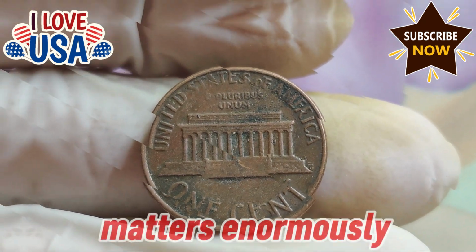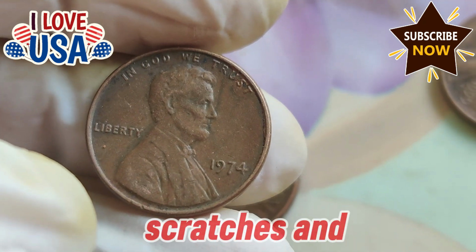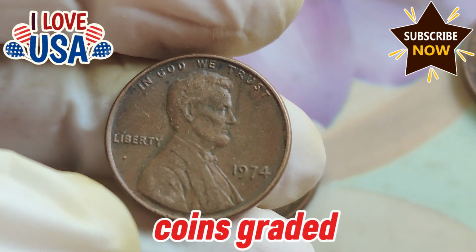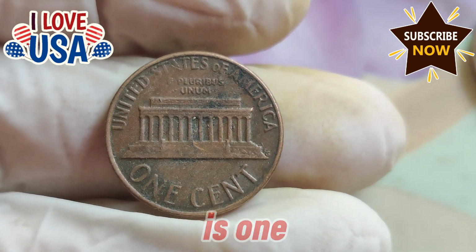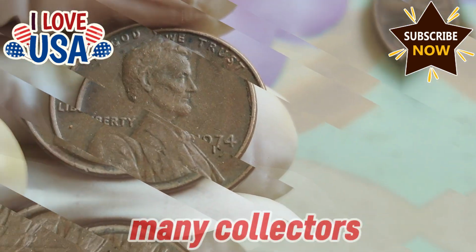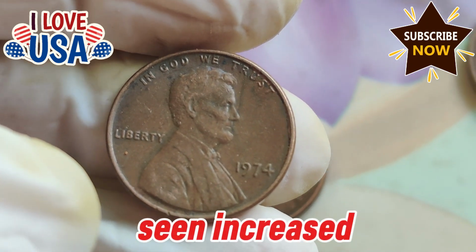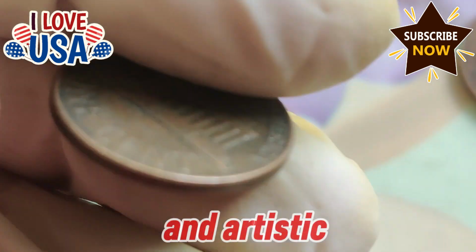Second, condition matters enormously. Most pennies from this era were circulated heavily, suffering wear, scratches, and fading. Finding an uncirculated, flawless 1974 small date penny is rare. Coins graded MS-65 or above can command exceptional prices. Third, the Lincoln cent is one of the most popular and widely collected series in the United States. Many collectors strive to acquire every date and mint mark, especially rare varieties. Lastly, the numismatic market has seen increased interest and higher prices in recent years as investors look for tangible assets with historical and artistic value.